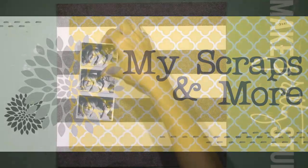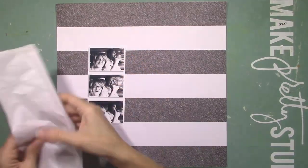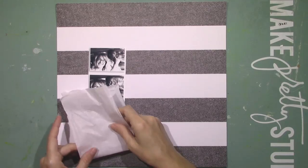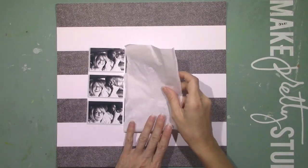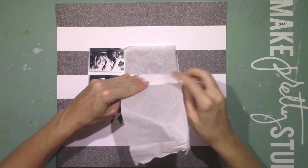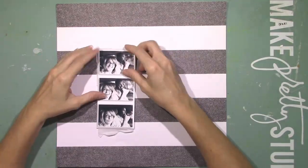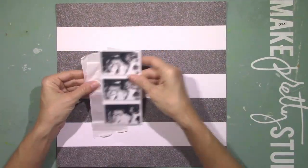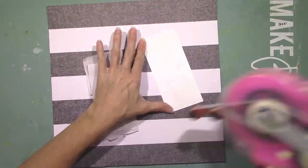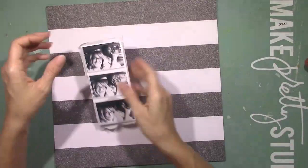This is a layout that I created for my Scraps and More. This was actually for this week's Throwback Thursday challenge. Every day of the week we have a different type of challenge, and Thursdays we use up our stash. So I decided to use a little bit of American Crafts, that background sheet that you see there with the stripes. That's from the +1 collection, pretty sure. But the rest of it is from October Afternoon. It's from the Daily Flash collection and the Midway collection.